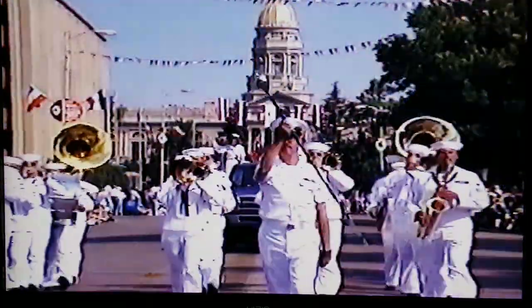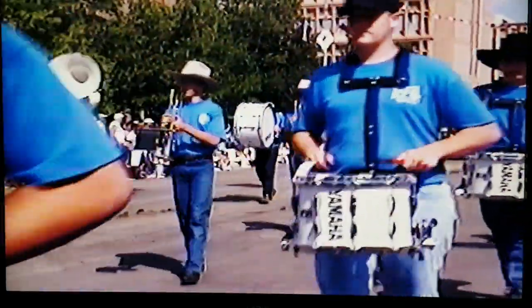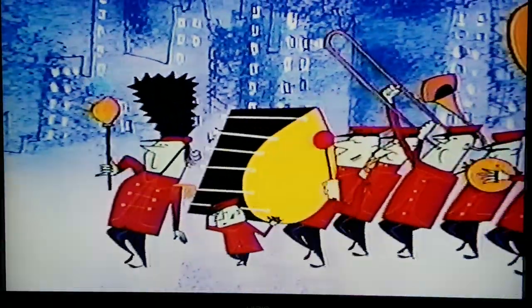Everyone loves a parade. The clowns, floats, and marching bands, and the musicians are so close, you can reach out and touch them. There are three kinds of drums in a marching band. The parade drum, or snare, the bass drum, and the tom-tom.